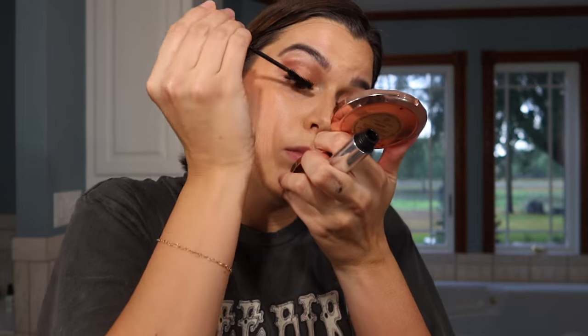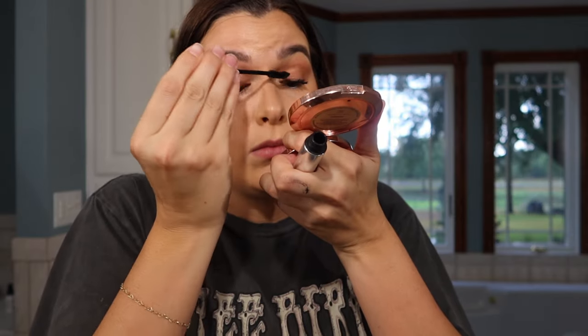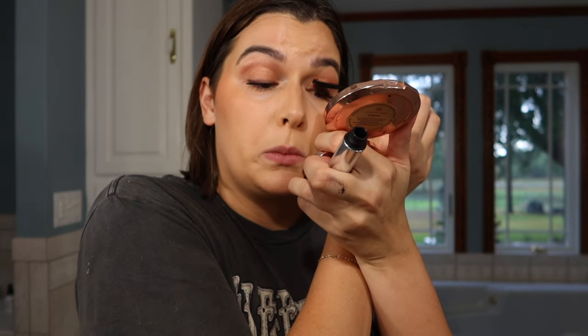Now I'm gonna take this Lash and Curl and I do it at the ends to separate and lengthen them. Okay, this is what we got.